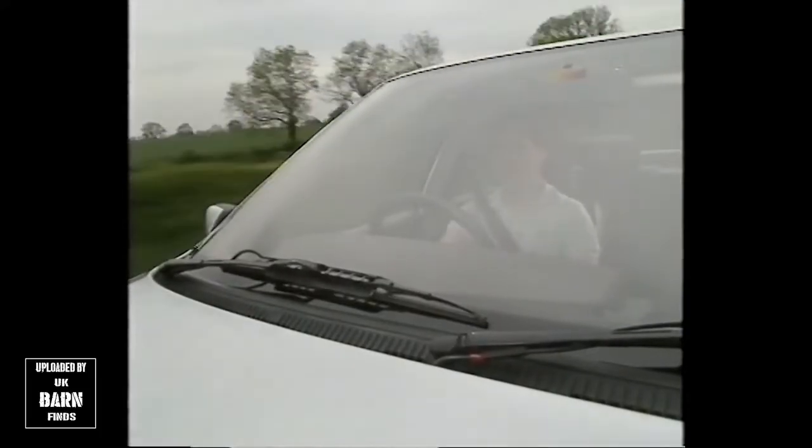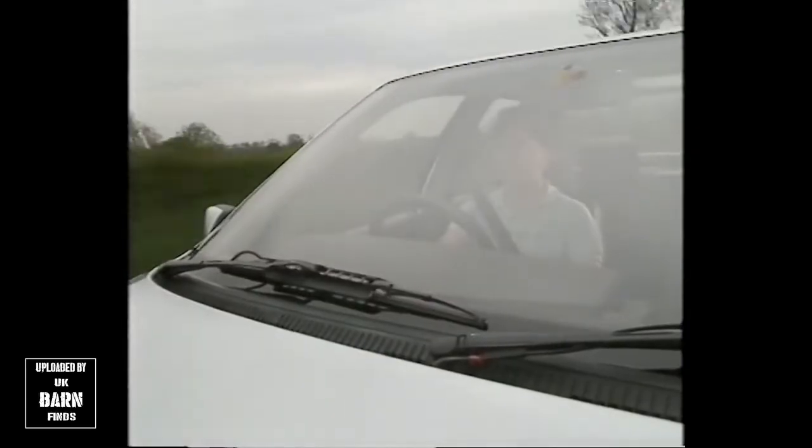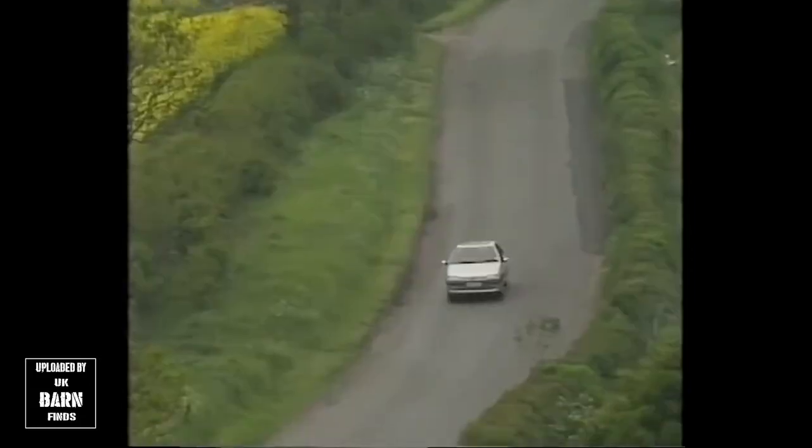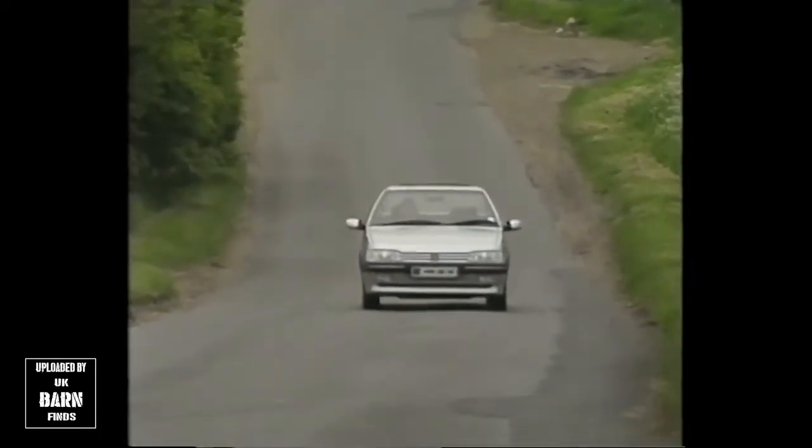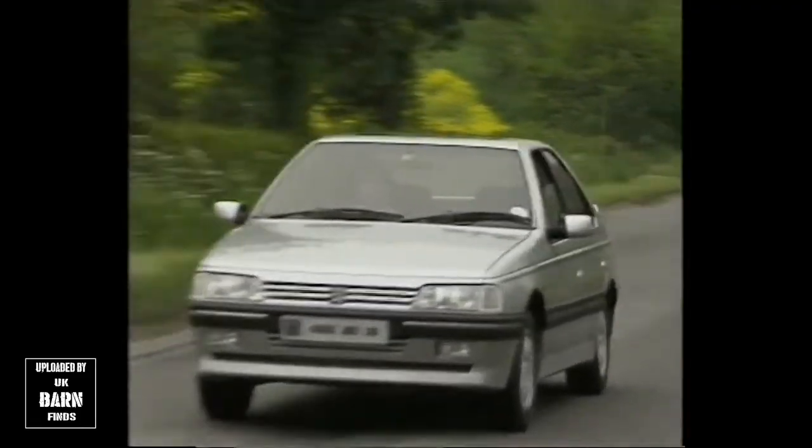Let's see what the acceleration is like now. You can redline the car very easily. It starts to get a little bit noisy just after 6,500 RPM. That's really to be expected. But it's quite a nice sporty sort of noise coming back into the car. Swooping now through a country road, up and down hill, blind brow, sign for some horses, so we'll take the speed off. Quite calm and collected.